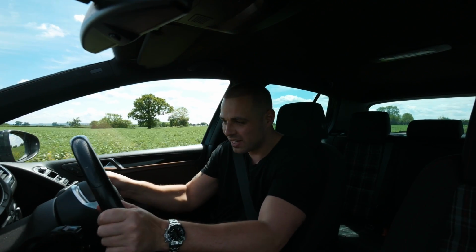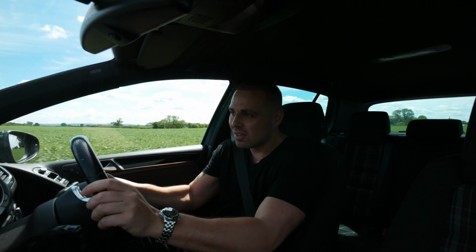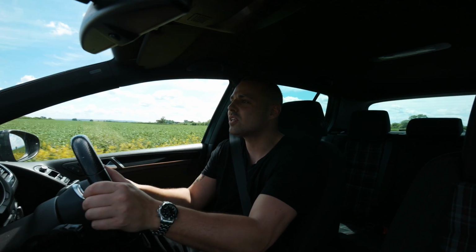When these cars come out of factory, they're limited, but not to say this doesn't still feel quick, not to say it feels slow, because it doesn't.